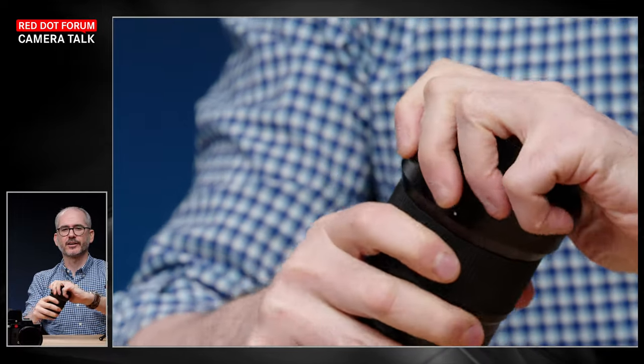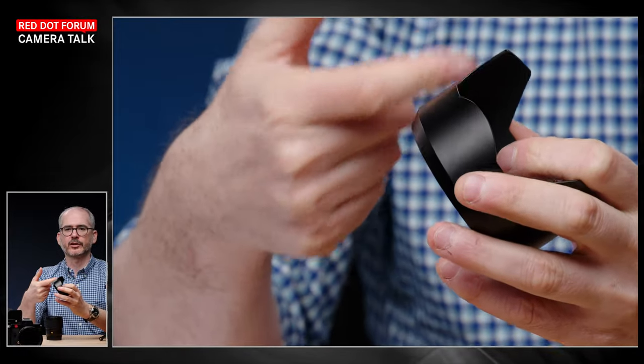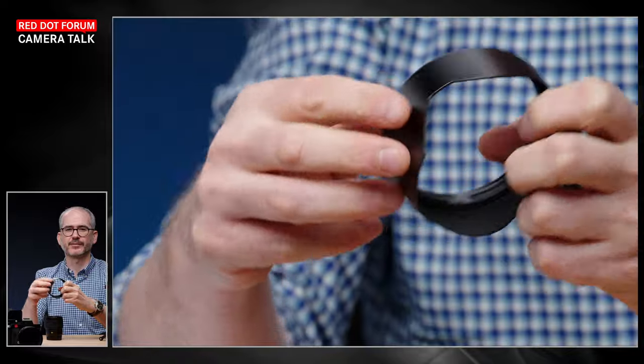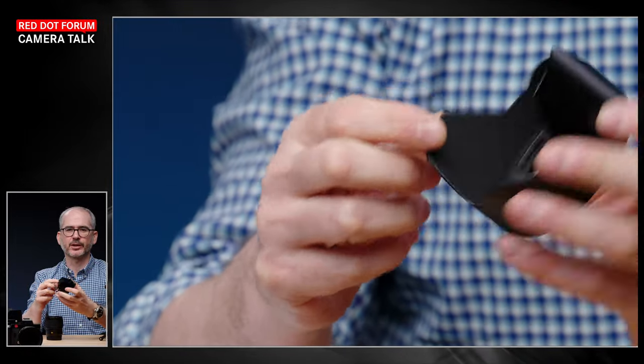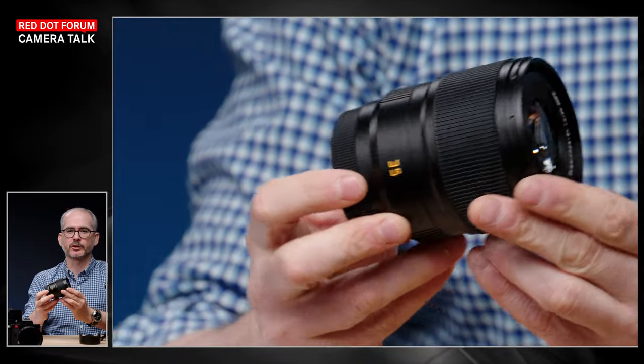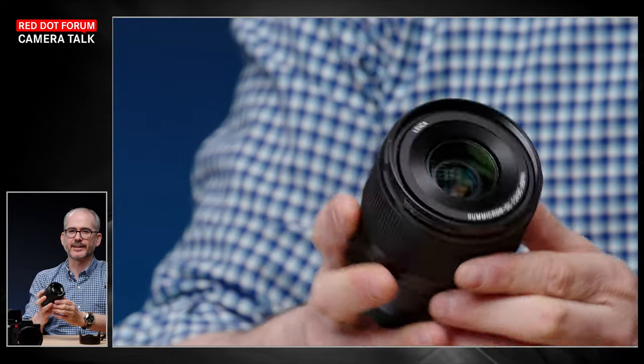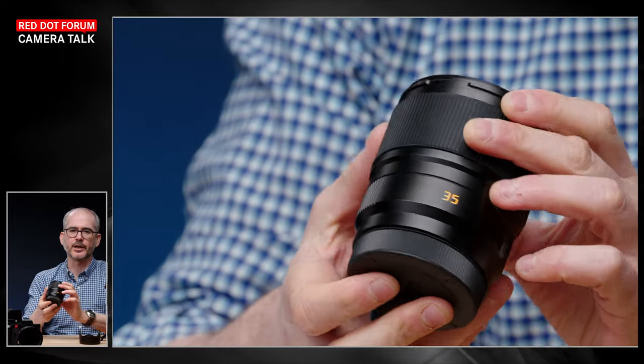Okay. I'm taking the hood off, and it is a nice metal shade. You guys hear that? I doubt it. Maybe. Just take our word for it. It's metal. It's pretty nice. It's shiny. And the lens is remarkably light. It's really, really light. I think that's the first thing you notice when you pick this thing up.